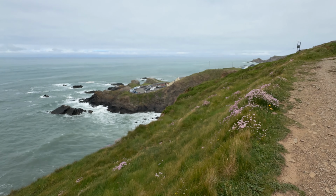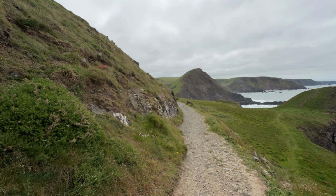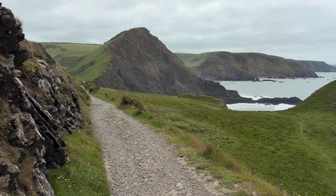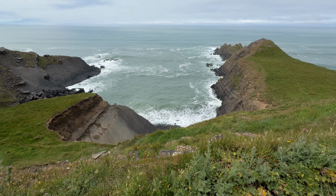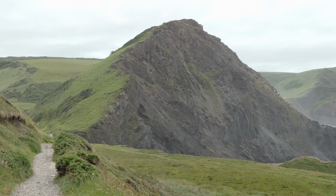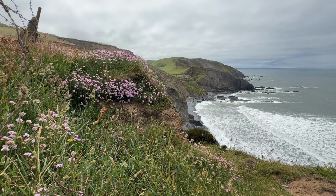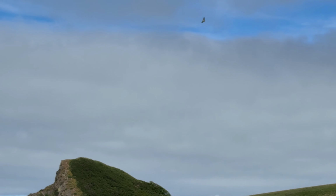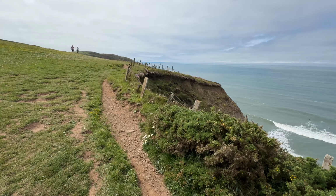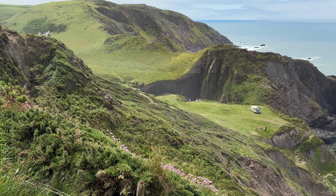Looking back at Hartland Quay, which has also appeared in 1 or 2 films, allegedly. This baby Matterhorn is St Catherine's Tor. Apparently there's a chapel on top, and I'm not climbing up to check. First glimpse down into Speke's Mill Mouth, and you may be able to make out a couple of climbers on the cliff. You wouldn't catch me doing that.